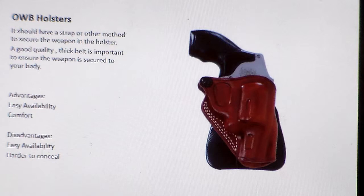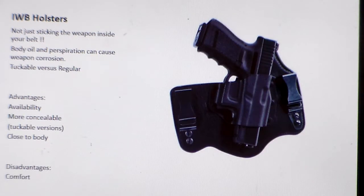The advantages of this is it's easily available. It's available to you, and if it doesn't have retention, that's also available to somebody else. Comfort. These are by far the most comfortable. They're outside the waistband. You don't have to worry about pressing against your body too hard or anything. And like I said, the disadvantages, they're easily available to other people, and they are harder to conceal. You have to wear some sort of cover garment.